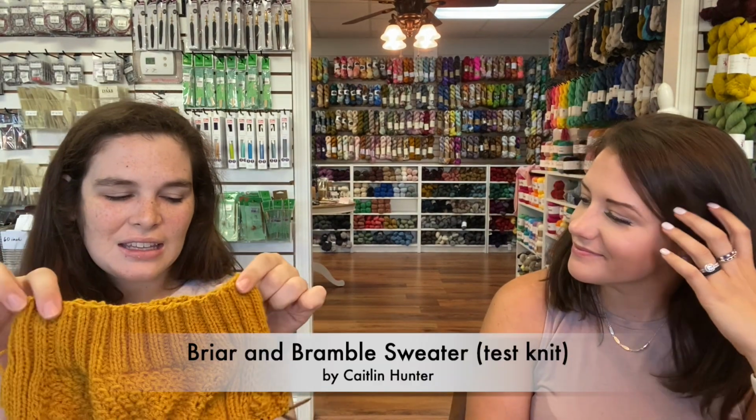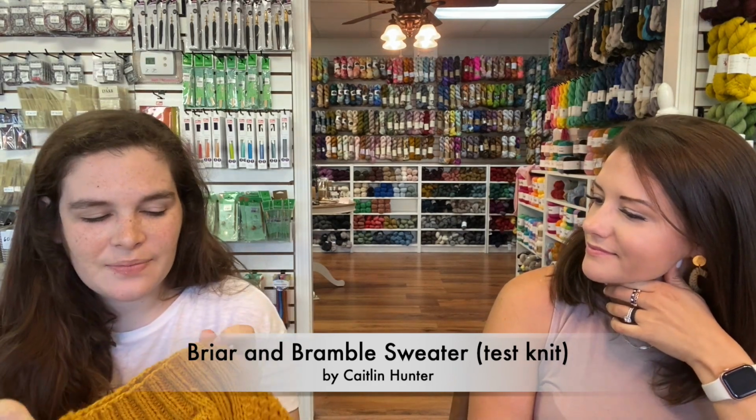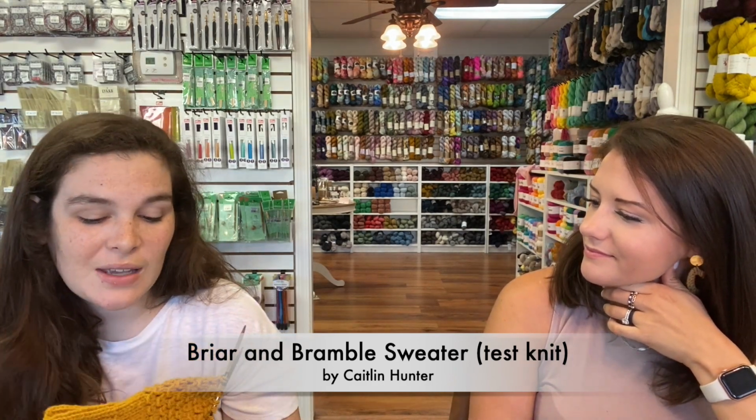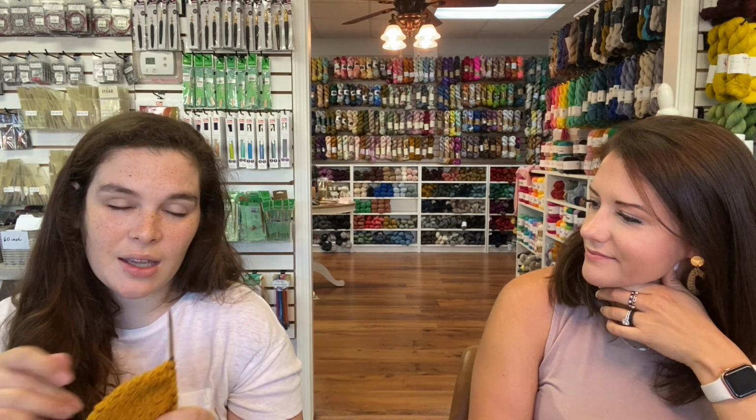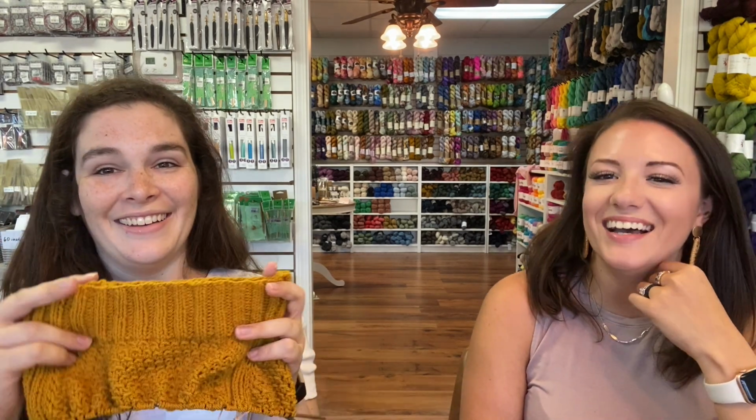Again, test knitting. Ta-da! I am test knitting the Briar and Bramble Sweater for Caitlin Hunter. This one just started last week, and then I binge knit a whole bunch of this, finishing off Stranger Things this past weekend. It's so good. I keep knitting on this, and I keep thinking about Stranger Things. So, might need to rewatch already.